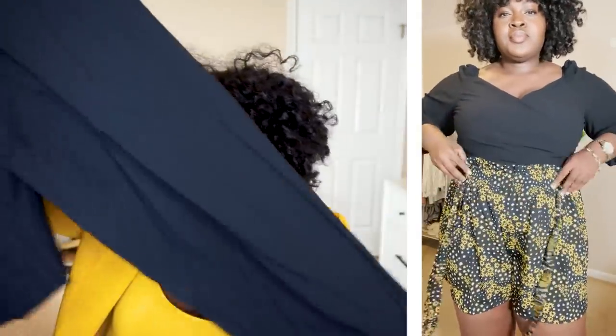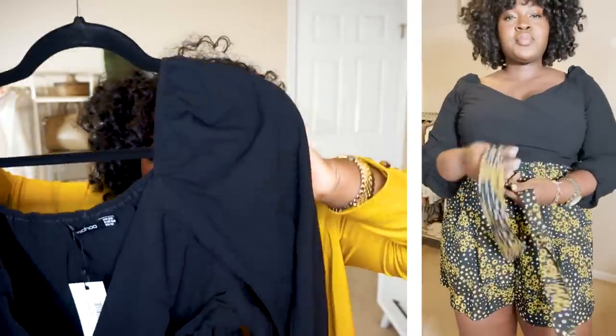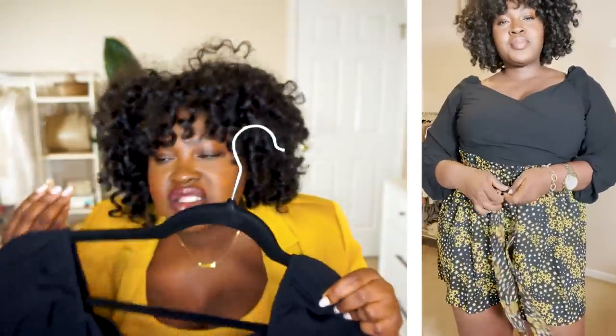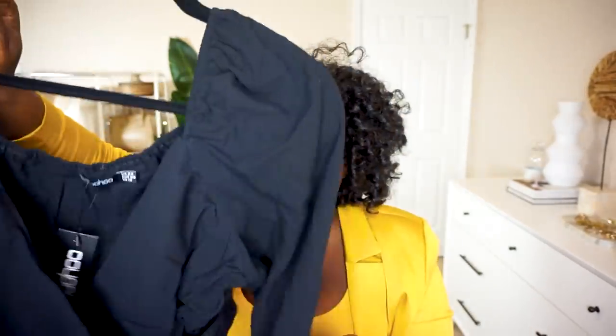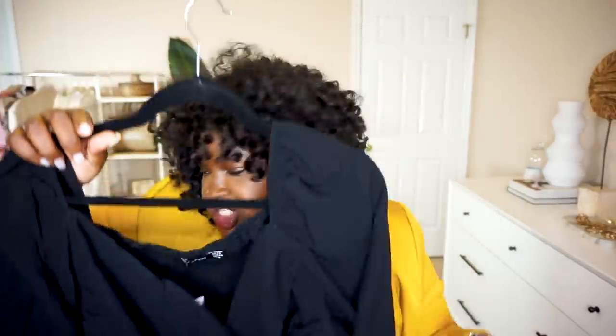So some details, it has puff sleeves, so it elasticates around the shoulder. It also has elastication in the sleeve. And I like the fabric. It's kind of like a textured, lightweight cotton type fabric. And the front does have this crisscross detail, but it's also lined on the inside, so you don't have to worry about showing your goodies. However, the back is not lined, which is great, so you can get some ventilation in the summer.